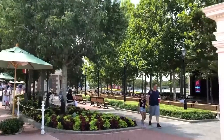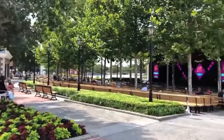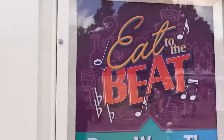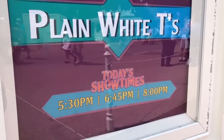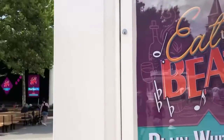Here's a look at the America Gardens Theater. This is where all of the Eat to the Beat concerts will be taking place. And tonight, we've got Plain White T's. So all the show times are 5:30, 6:45, and 8 p.m. And there are a lot of acts coming this year.